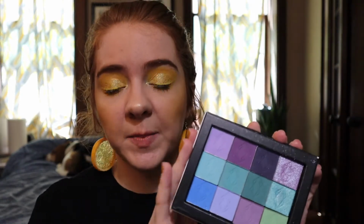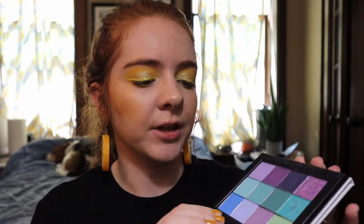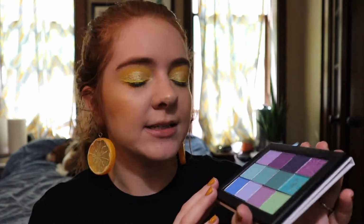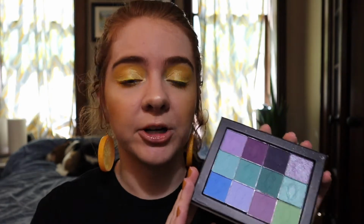I really love this palette a lot. I wasn't necessarily going for cohesion, although it definitely does work together. I just wanted to get some interesting undertones that were missing from my collection. I really love how it turned out and I love my purchase.